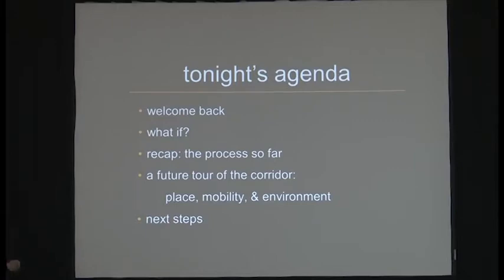Amy's passing them out. For those who are new with us tonight, who came a couple of weeks ago, or to one of the events previously this week, we'll do a quick recap of what the process has been to get this far. And then we'll take a little tour through the corridor, as it might be in the future, and consider issues of placemaking and transportation and environment.